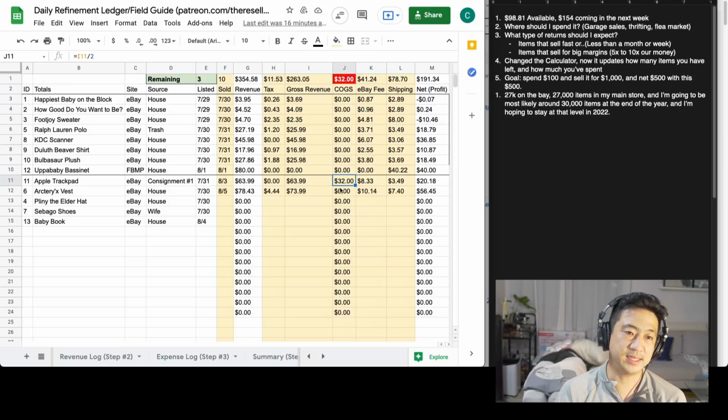So since that sale happened on August 3rd, I'm going to show the cash flow. I won't actually pay that to myself until September 1st. So that's one way that you can deal with potentially a return. When you do consignment, I have to deal with maybe the fact that the item will get returned back to me.